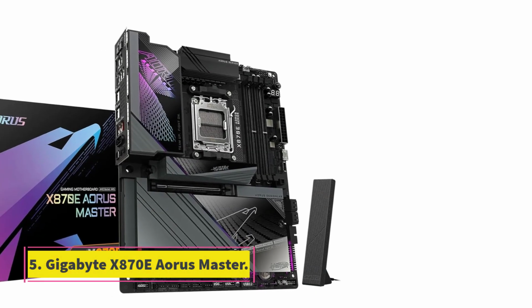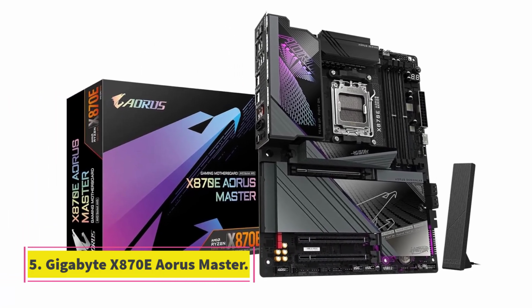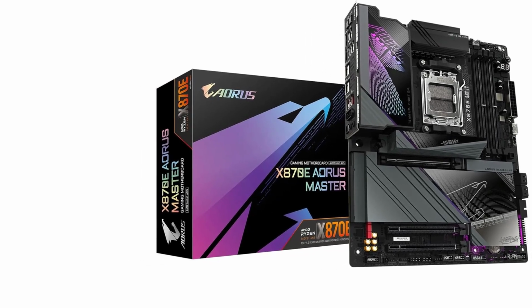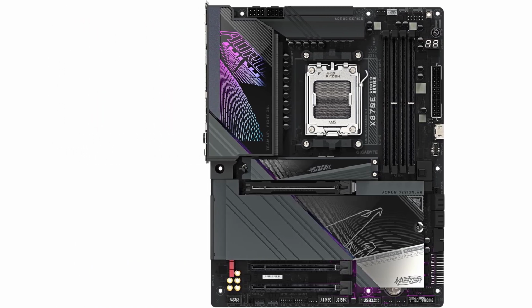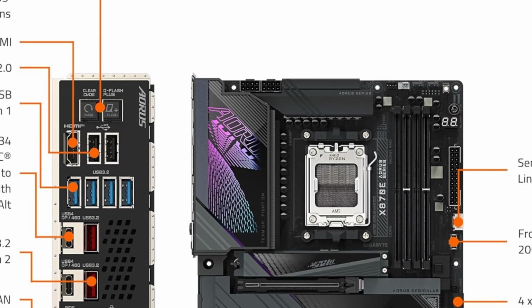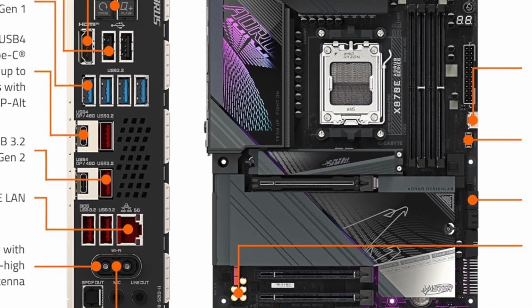Number 5. Gigabyte X870E Aorus Master. The Gigabyte X870E Aorus Master is another premium motherboard with the newest X870E chipset, designed to get the most out of your AM5 compatible Ryzen CPUs. It has a 16+2+2 VRM solution rated at 110A for overclocking support, which is handy if you picked up the Ryzen 7 9800X3D before stocks ran out.